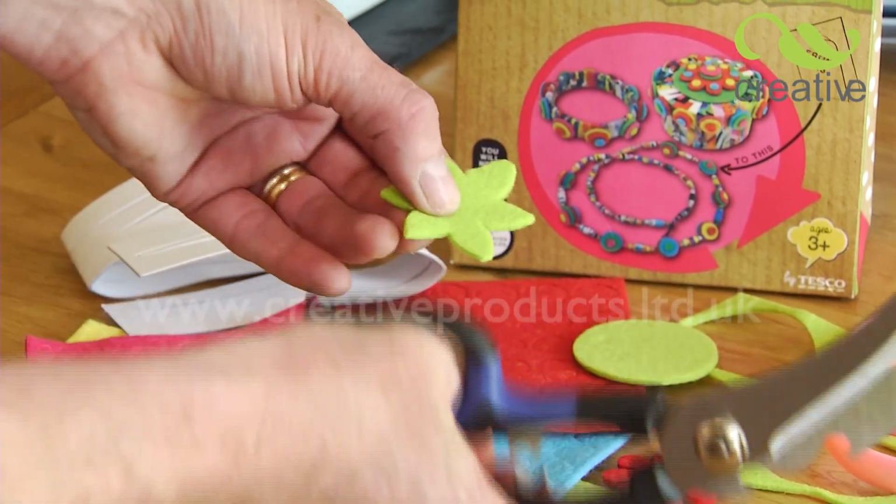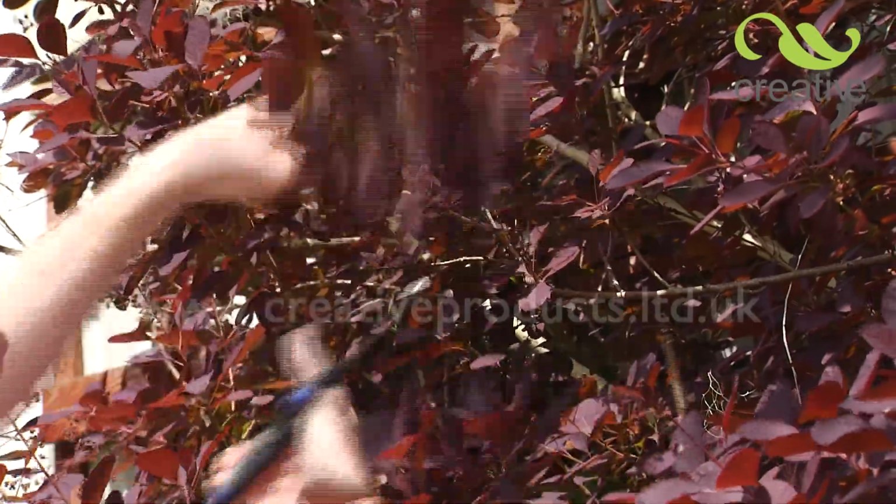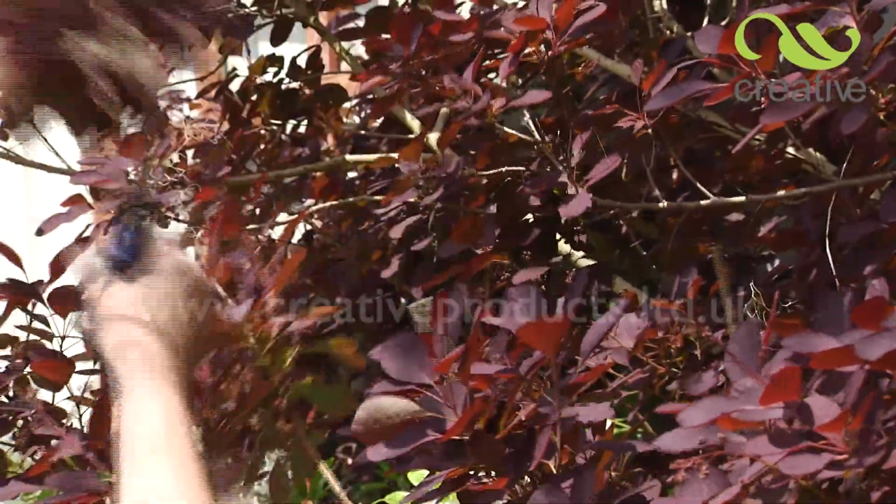Rhino Scissors are great for fabrics and crafts of all types. You can even use them in the garden. No job is too big or small.